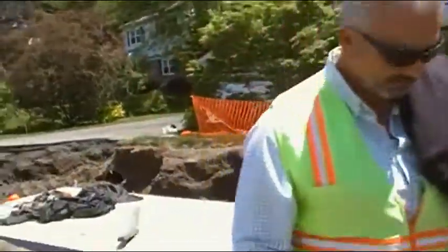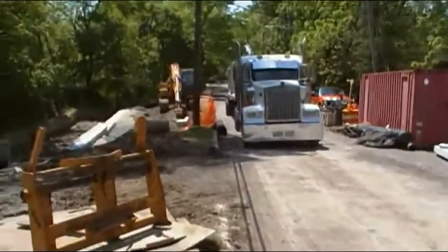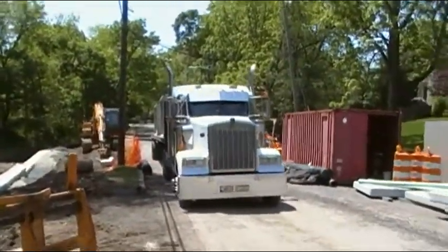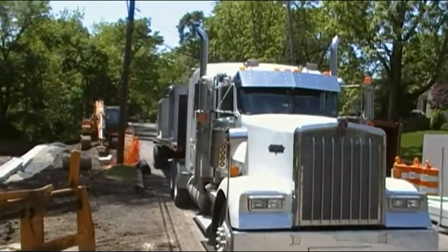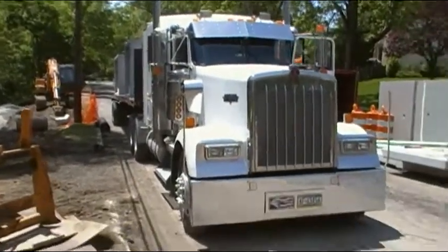Good. Much better. What's coming in now is another shipment of the box culverts. I'll show this guy bringing it up the street. Take a look at this load.